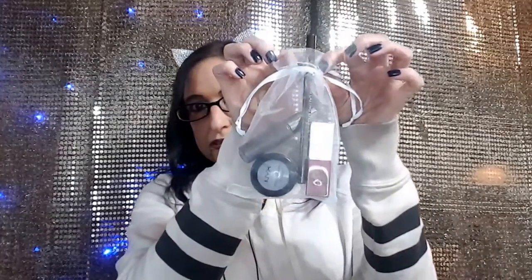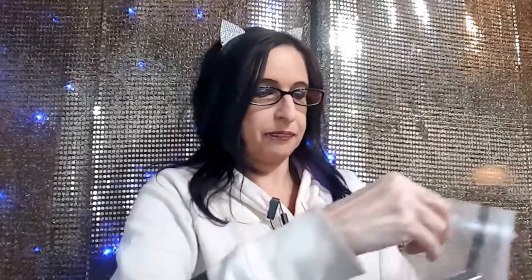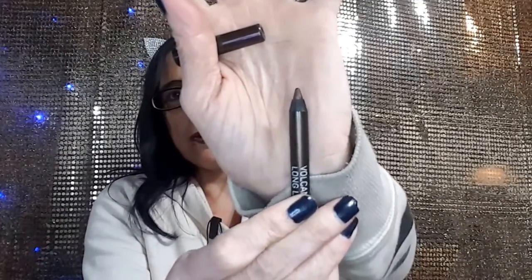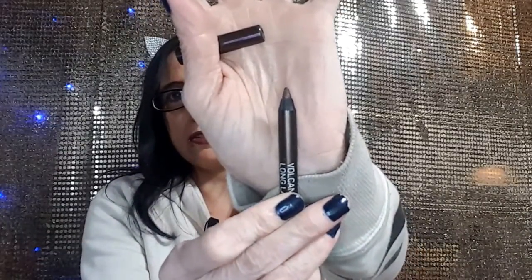And then this is some of the makeup that came. Let's see, first, Volcanic Minerals. It's an eyeliner in brown. I usually wear black, but I'll see what I can do with this. Looks pretty decent. It's nice.